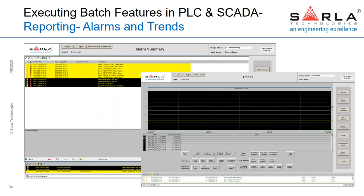All of these depend on the selection of the SCADA and the PLC. The advanced SCADA, where all the features are available and where we can write advanced-level scripting, can be selected for the applications wherever possible, so that we can implement all the features that are required for implementing batch within a PLC and SCADA application system.